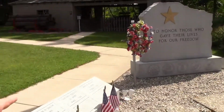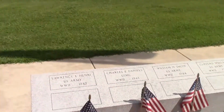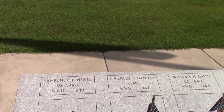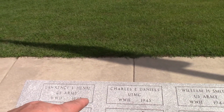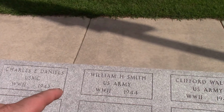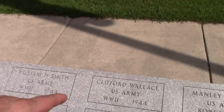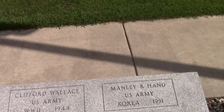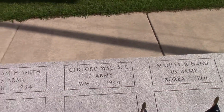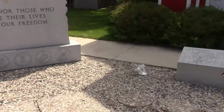Even got a war memorial here to honor those who gave their lives for our freedom. That's cool. Okay, they got the names here. Lawrence L. Henry, U.S. Army, 1942, World War II. Charles E. Daniels, U.S. Marine Corps, World War II, 1943. William H. Smith, U.S. Army, World War II, 1944. Clifford Wallace, U.S. Army, World War II, 1944. Manly R. Hand, U.S. Army, Korea, 1951. It's pretty cool. I love seeing memorials like this. A little wreath right there. There's more over here.